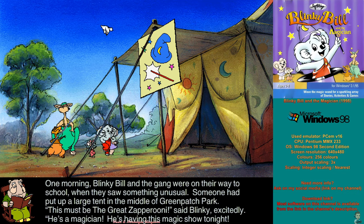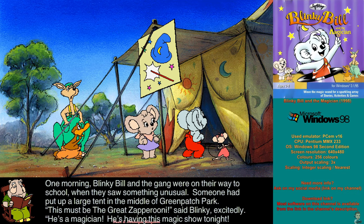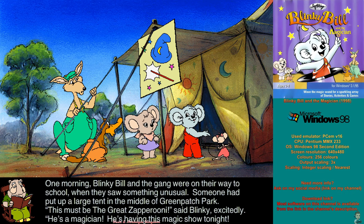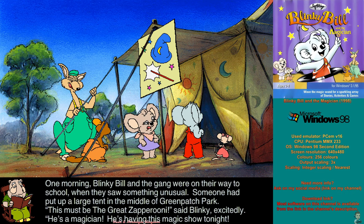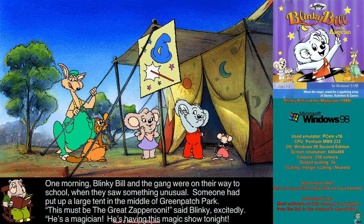One morning, Blinky Bill and the gang were on their way to school when they saw something unusual. Someone had put up a large tent in the middle of Greenpatch Park. "This must be the Great Zapparoni," said Blinky excitedly. "He's a magician. He's having this magic show tonight."